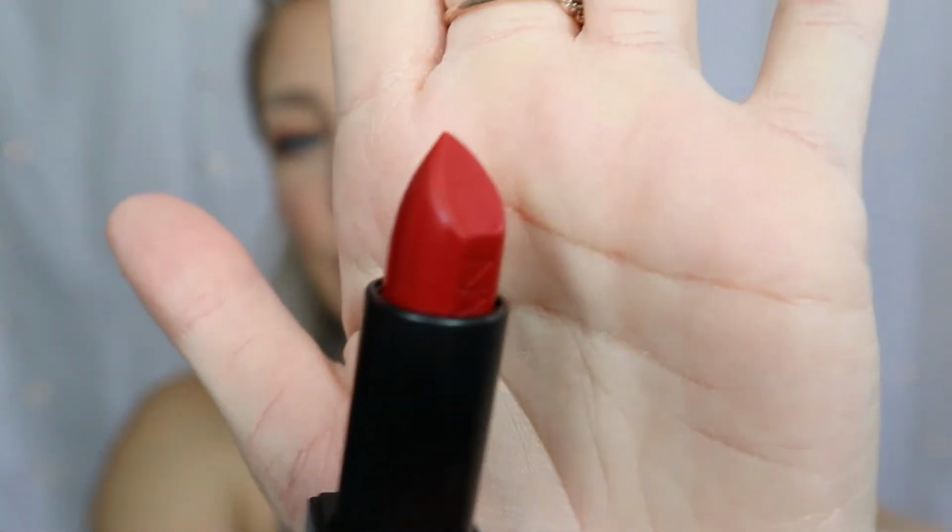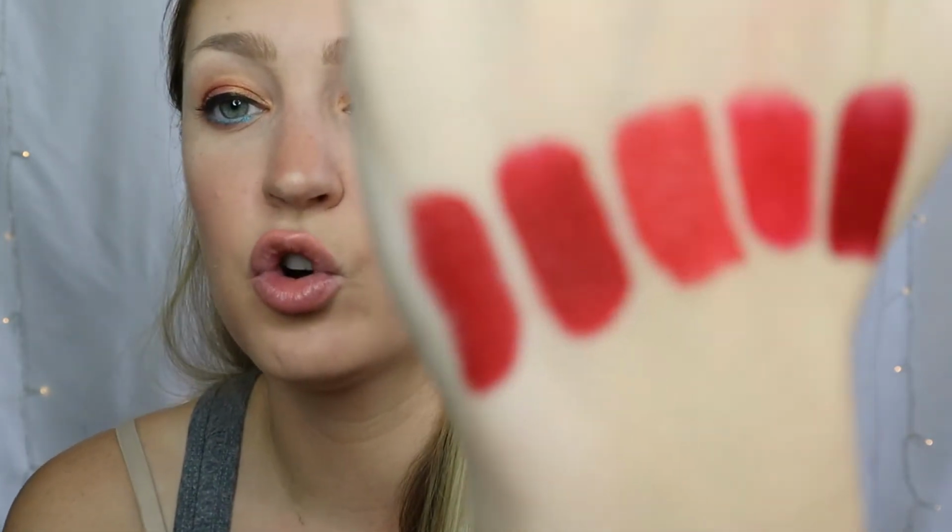So this particular Audacious lipstick is in the shade Rita. It's like a true, blue-toned Ferrari kind of red. I'm running out of places on my hands to put this. These are so creamy, so buttery, so gorgeous. Long wearing, classic. Again, the packaging is insane on these lipsticks.